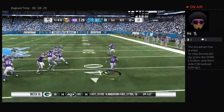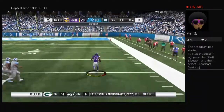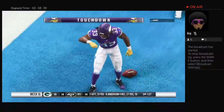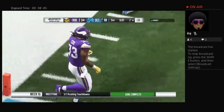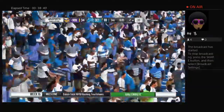On the ground, it's Cook. Finding some room at midfield. He's got a convoy, and he might be gone. And he will score. Touchdown, Vikings. A big play there, 62 yards. And the Vikings find a way to stretch their lead.